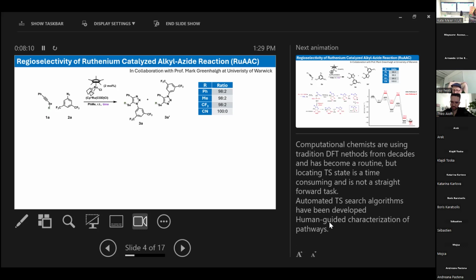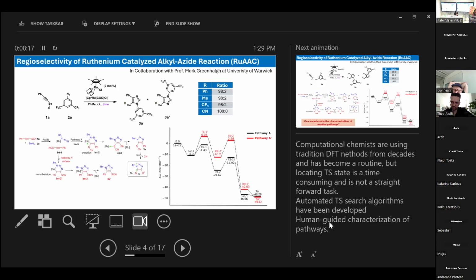Here we wanted to understand the regioselectivity of this reaction, particularly towards the major product 3A. I would like to show the pathway that we got. I will not go into the details of the intermediates, but because the reaction is in the presence of a catalyst, all the intermediates as well as all the transition states are going to be in the presence of the ruthenium catalyst, which is a bit tricky to deal with using the computational tools that we use nowadays.